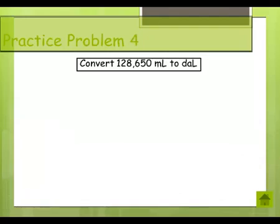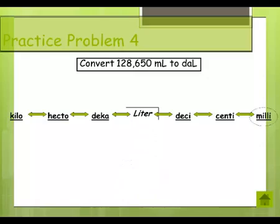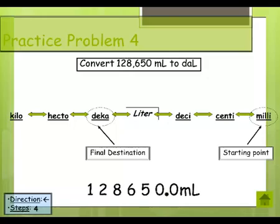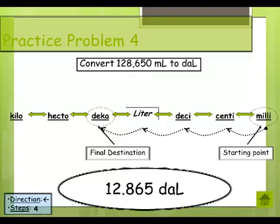Practice problem number 4. Try it on your own. Convert 128,650 milliliters to decaliters. Here's the chart to help you out. And just a hint, we're going to start with milli. So we're starting with milli. That's our starting point. We are going to deca. That's our final destination. Our direction is from the right to the left, so we're moving toward the left. The number of steps should be 4. Milli to centi is 1, centi to deci is 2, deci to liter is 3, liter to deca is 4. So we move the decimal point to the left 4 places. 1, 2, 3, 4. We should get 12.865 decaliters.